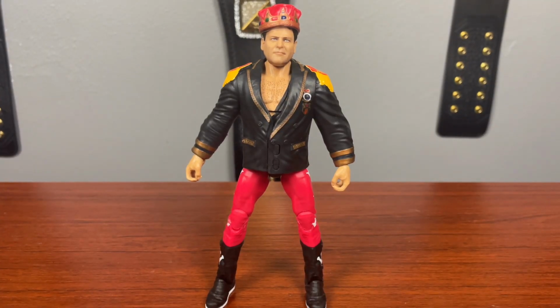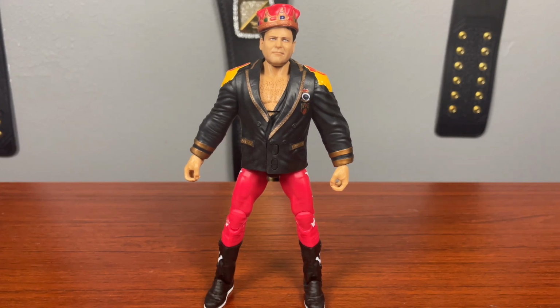And this is one of the figures that I was really curious to see how it looked out of the package. And I got to say that it looks pretty good. I don't know if it looks as good as the previous version we got. This is the repaint of the previous version, just because that one was so much more colorful. But this one does look really cool, and I'm glad we are getting another Jerry Lawler in the Elite line right here. Now, Jerry Lawler does come with a number of accessories.